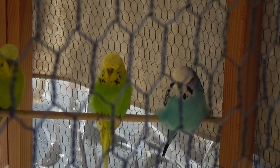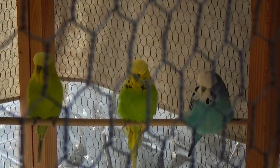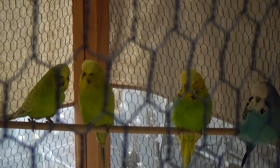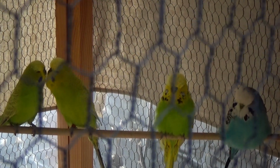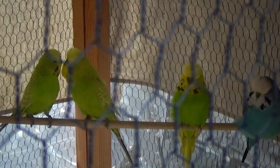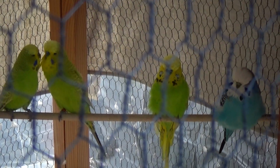I'm going to do something a little different this time. There's this issue where you put a female and a male in a cage and introduce them. Now this is obviously for pairs that have never met, and none of these birds have ever actually laid eyes on each other. They've listened to each other talking and chirping through the canvas divider, but they've never seen each other. So all 4 of these are new introductions.